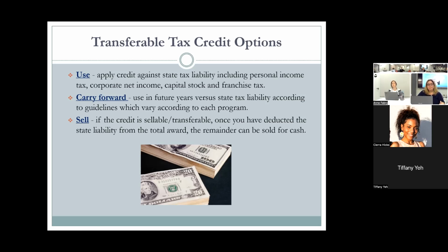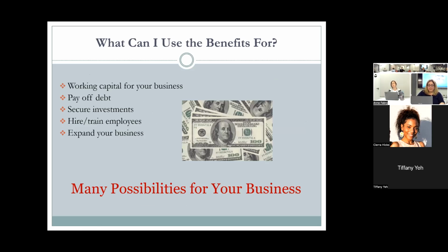So if you know that you're not profitable now, but you anticipate in maybe a year or 2 or 3 years, whatever, you're going to be profitable, you can hold on to that credit and use it to pay in the future. Or you can sell the credit and get cash today. So these credits are extremely valuable. And there's no limits on what you can use the money for. If you do sell the credit, you can use it for working capital, hire someone, pay your rent, whatever. There's no limits. It's your cash once it's been sold.